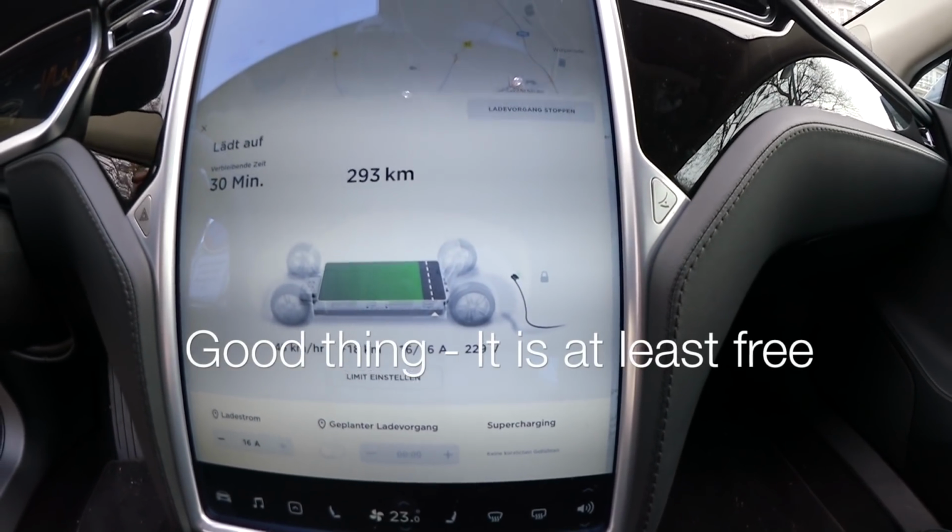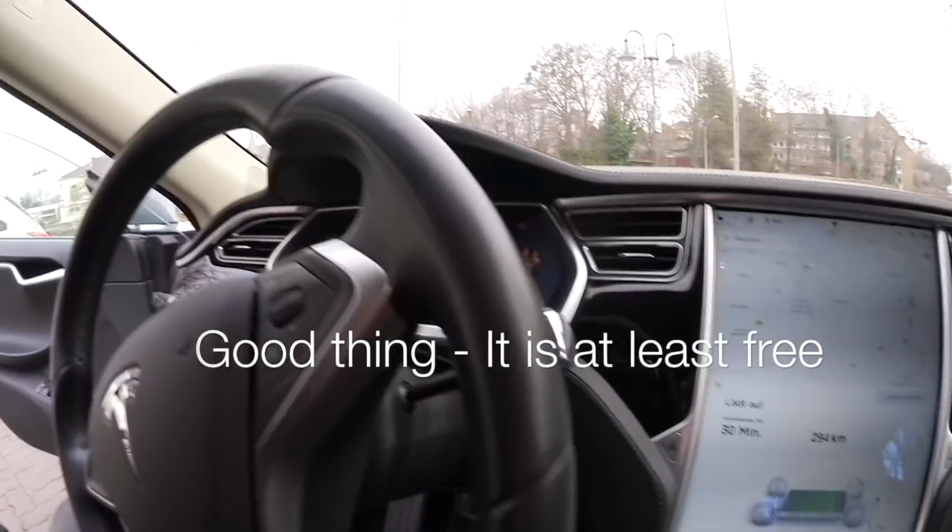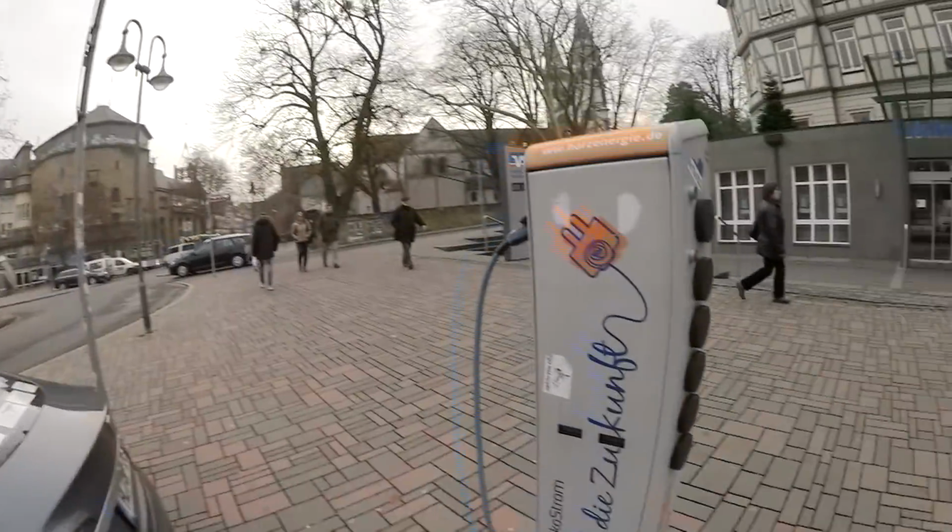So you can just park there and at the same time go shopping and get a little bit of juice in your car. So that is public charging for free in Germany.